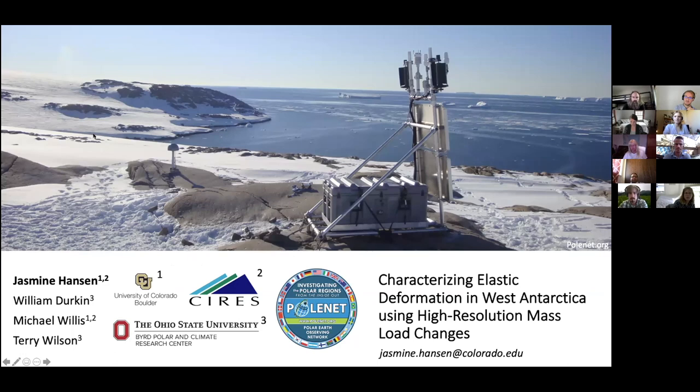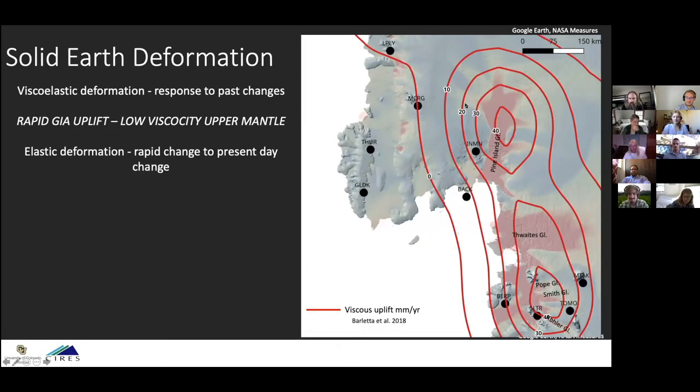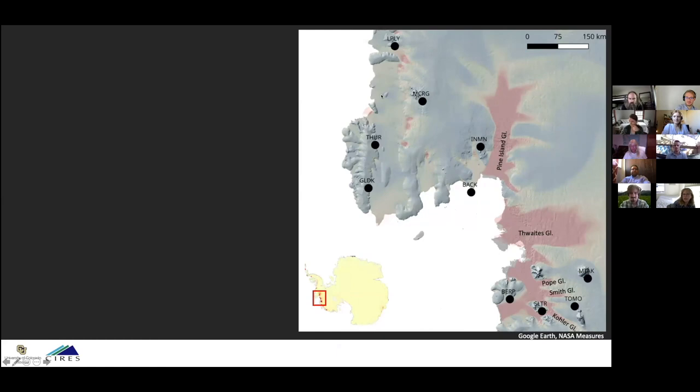Looks all good. Okay, so this carries on very closely from what Joey just talked about and is part of my PhD research at the University of Colorado Boulder in collaboration with the folks at Ohio State, and part of the PolNet sphere of research. Again, we're looking at the Amundsen Sea embayment section of the West Antarctic Ice Sheet. There we have big glaciers like Pine Island and Thwaites, and this map is underlain by MEaSUREs so you can see where the glaciers are.